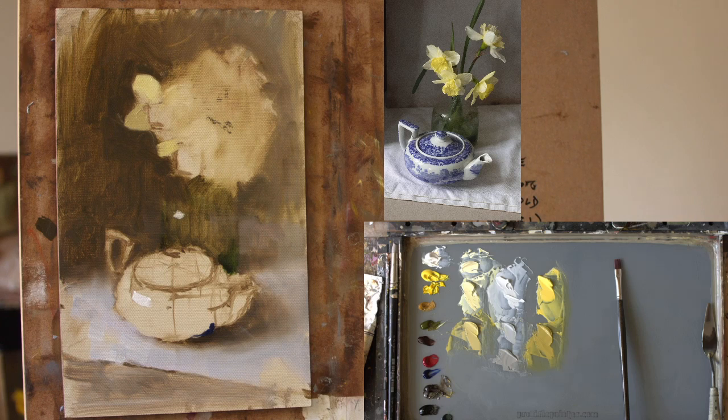Hi, John. What, the pattern on the teapot, you mean? Yeah, I'll paint it in a very abbreviated way. Let me show you one I've done previously of it.